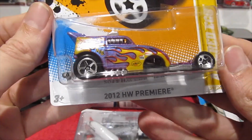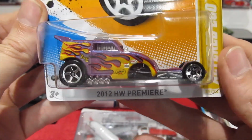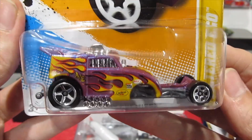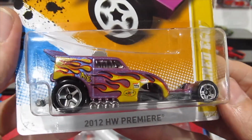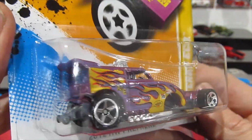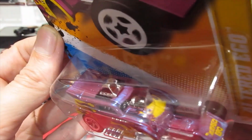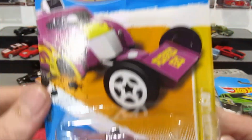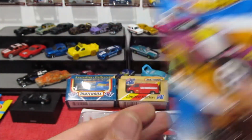And then we also have the 2012 Hot Wheels Premiere of the Altered Ego. And this one here has got a purple pearl paint. Very hard to say that. Really nice, really cool looking dragster. Altered Ego on the front, matte flame paint job. So very good.